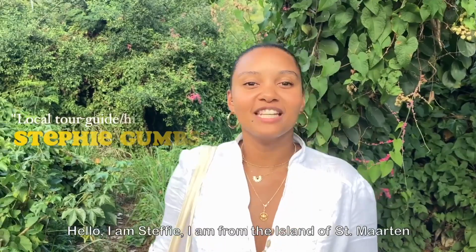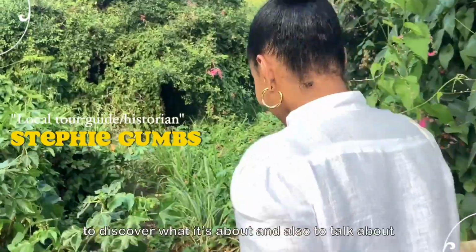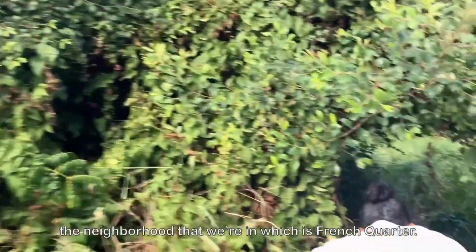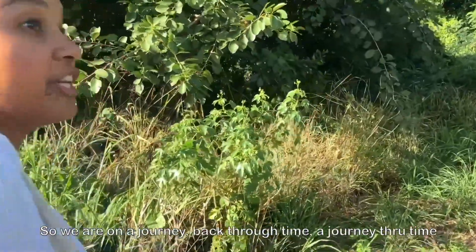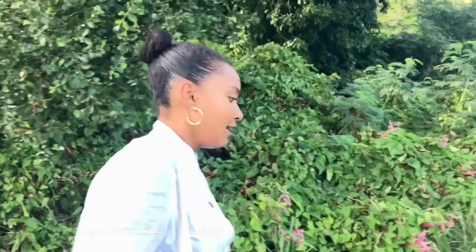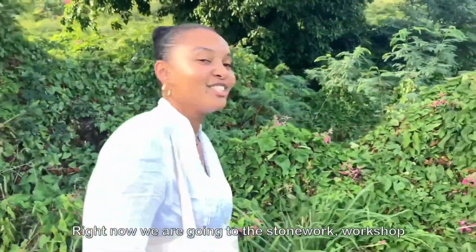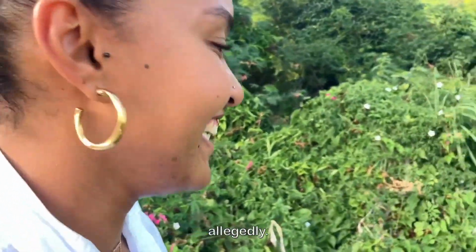Hello, I'm Stephie. I am from the island of St. Maarten, and today we are going to the Moho Rock to discover what it's about and also to talk about the neighborhood that we're in, which is French Quarter. So we are on a journey back in time, a journey through time. Right now we're going to the stonework workshop. I'm really looking forward. Allegedly.